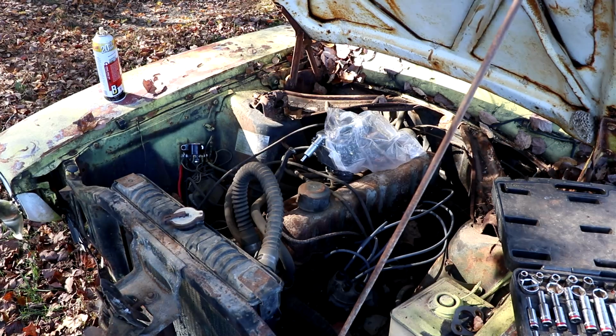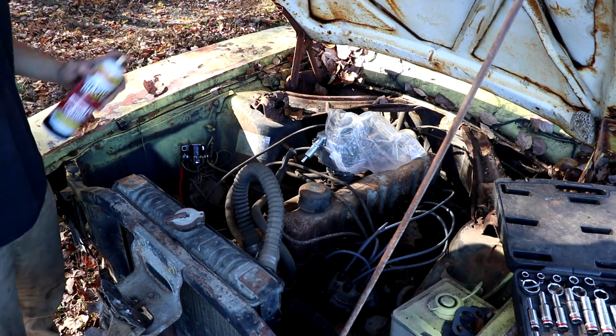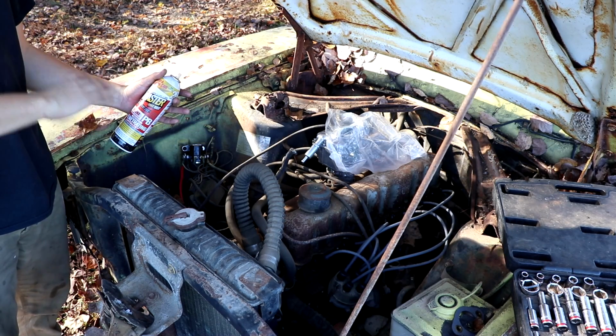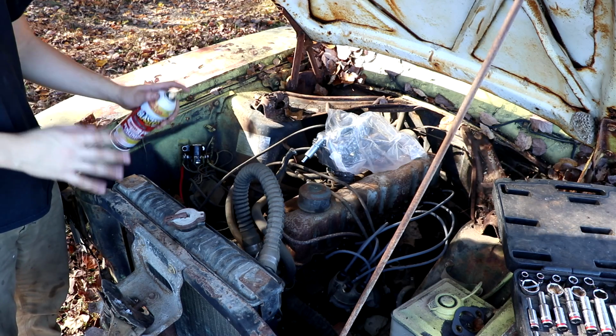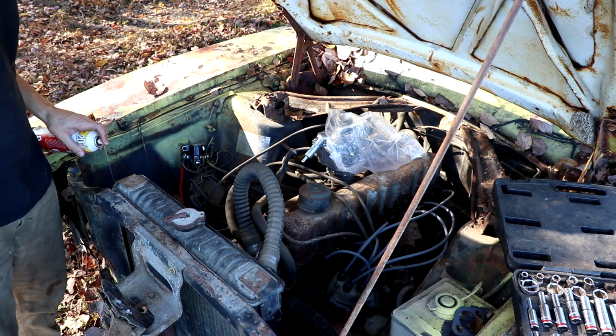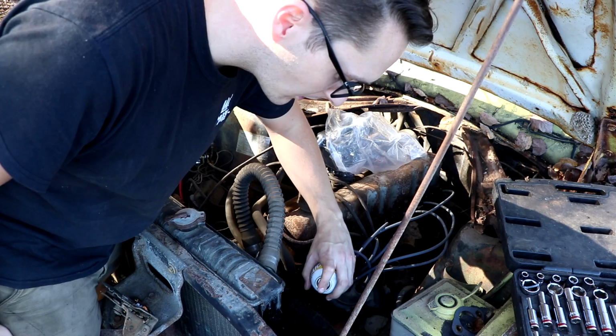Well, we couldn't get lucky with the radiator, so let's just take it out. I've actually got a new one. I'll show you that here in a minute. I'm gonna take this PB Blaster here, spray all these bolts for the radiator, the water pump, because all that's got to come out. So let's just soak this sucker down, because I know it's not going to be too fun to take out, but the longer we let it soak, the better off we shall be.